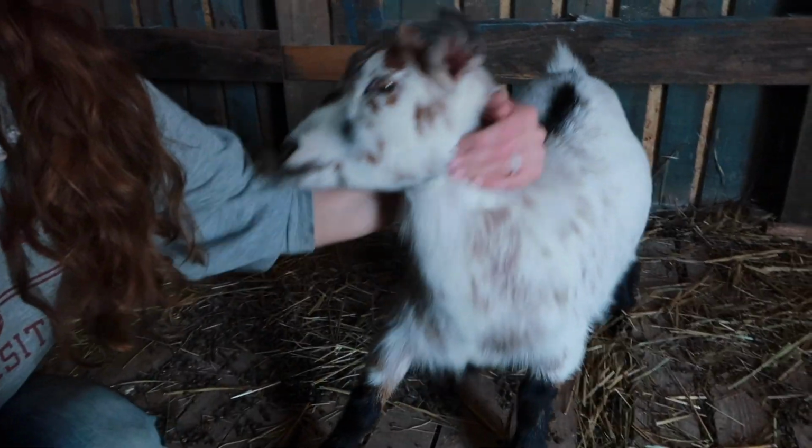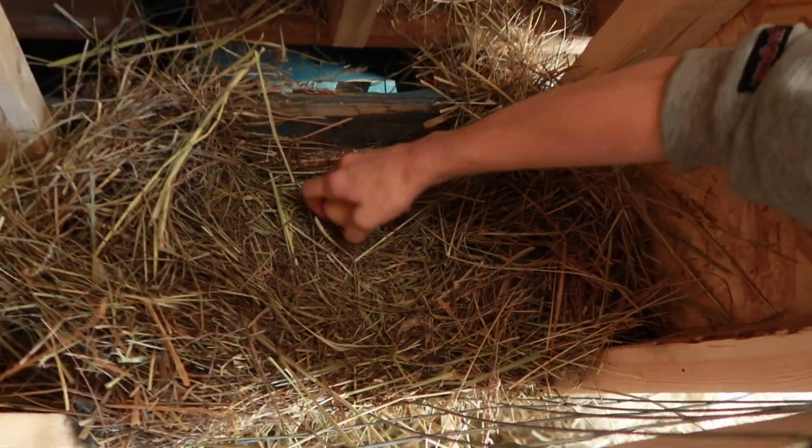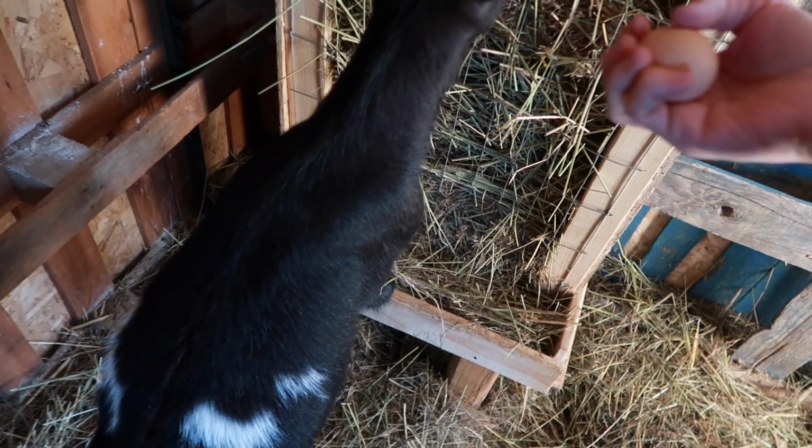Why did you not bring treats, Mom? Well, what do you know? Look what's in the goats' feeder, it's an egg, and that looks like a chicken egg. Who laid an egg in your feeder?